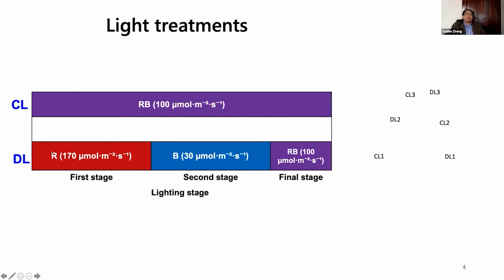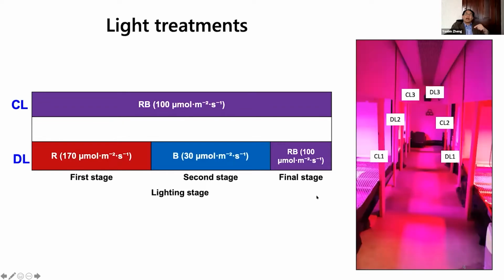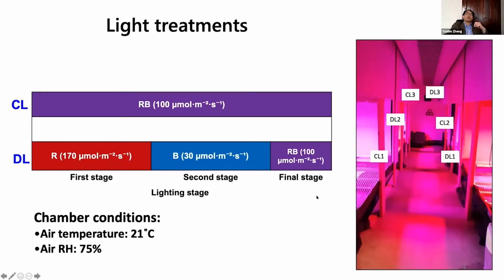In the dynamic strategy, the first stage uses red light, because we know red light encourages branching and side branches for cuttings. That's what we want, the more the better. After that, we used pure blue at a very low light level, to encourage the plants to grow taller so you can use a machine to harvest. To finish, we used red and blue, just to get the plants strong enough with good quality. The research was conducted at the university using walk-in chambers.